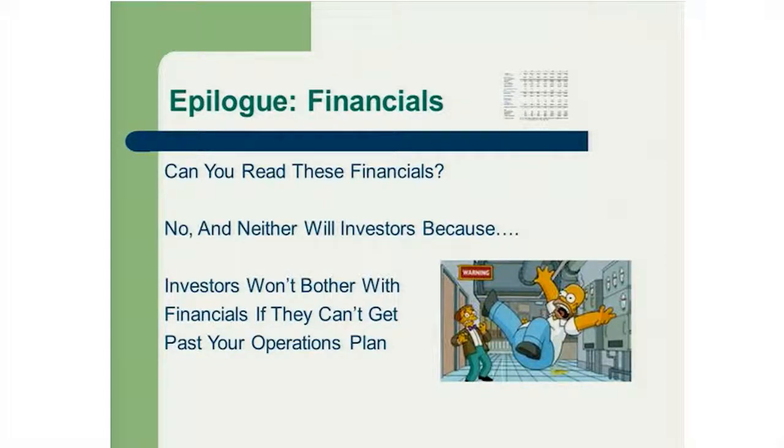The financials, we will not do a deep dive due diligence if we can't get past the basic common sense embedded in the operations plan. So we don't jump to the financials. We get through the concept first. We read through and believe the operations and execution plan, and then we say, okay, this is real. Let's dive into the numbers.